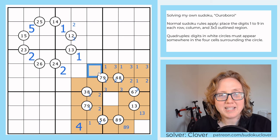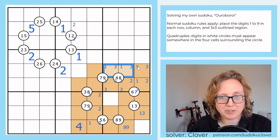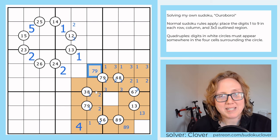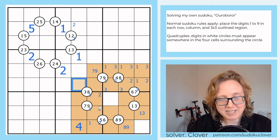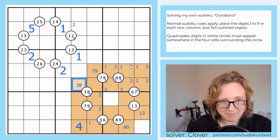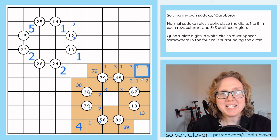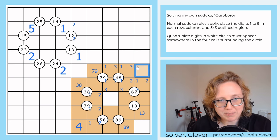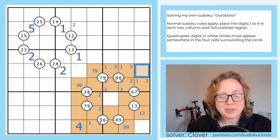Up here, this cell can't be a bonus digit, because all the bonus digits are over here and over here. It isn't in any other quad beyond the 7, 9 one, so it must be a 7 or 9. For the same reason, this must be a 3 or an 8. This cell isn't touched by any of our quads. It must be a bonus digit. So it's 1, 2, or 3. There's a 2 in the row already, and that is a 1 or 3.